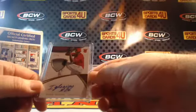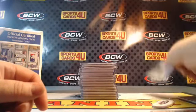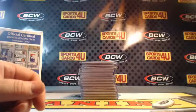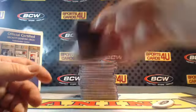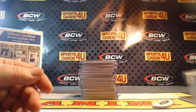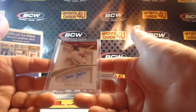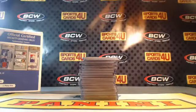Rookie two-color patch autograph to 99, Reds, Raisel Iglesias. One of one rookie autograph, Tigers, James McCann. Like a McCann of corn. 10 of 10, Gold Ink, Dodgers, Fernando Valenzuela. Rookie jersey autograph to 25, Red Sox, Rusney Castillo. And number 2 out of 5, Shadowbox signatures for the Phillies. Pete Rose, Phillies. All right, guys, that's the break, the randoms, and the recap.